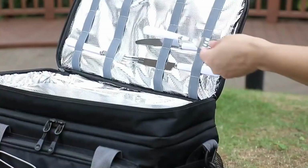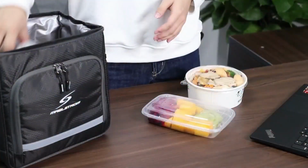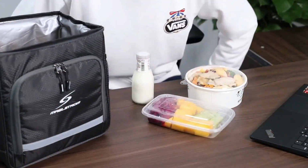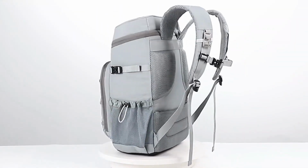An insulated travel bag is similar to a cooler but is designed for transporting items that don't require refrigeration, such as snacks, sandwiches, and drinks. It uses insulation to keep the contents at a stable temperature.